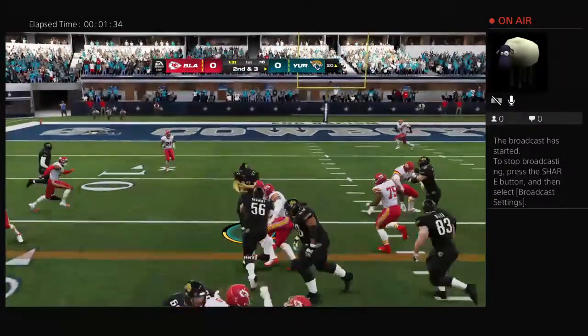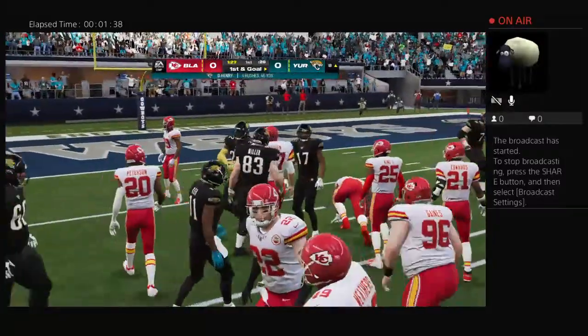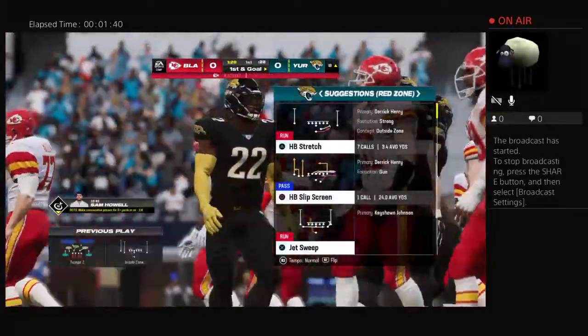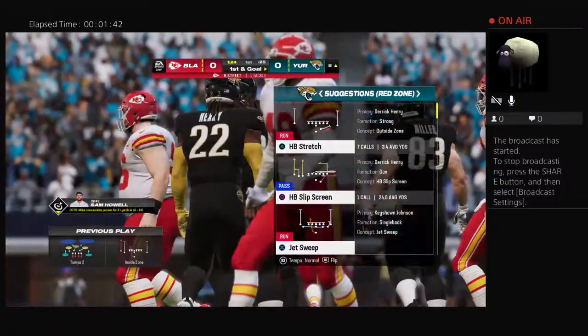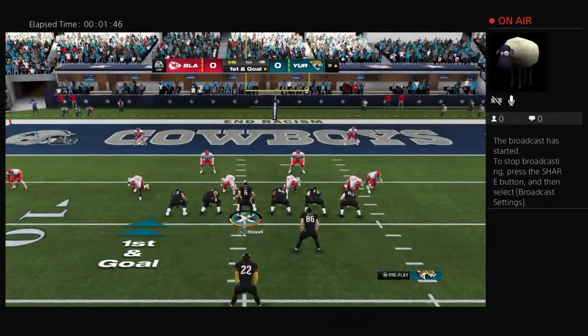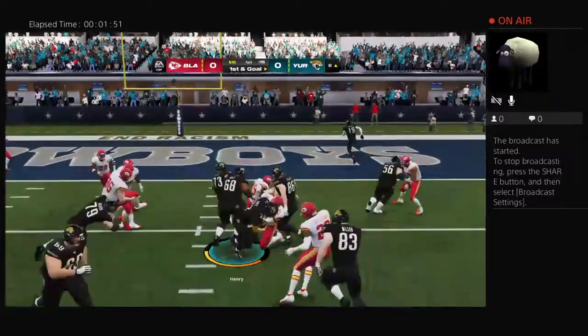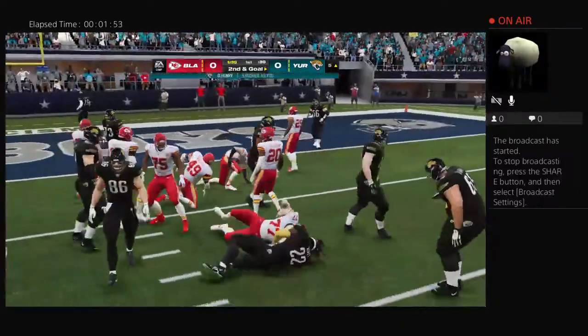Henry again on 2nd down. And they've got it inside the 10 at the 8. 46 yards rushing for him here. What a start to the ball game. It's 1st and goal. They'll try and run for it with Henry. And they'll get this from the 8 to the 5.